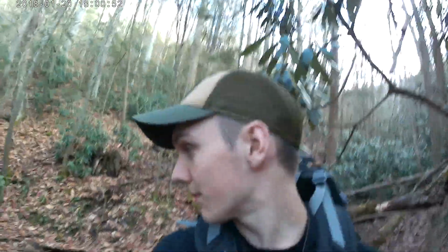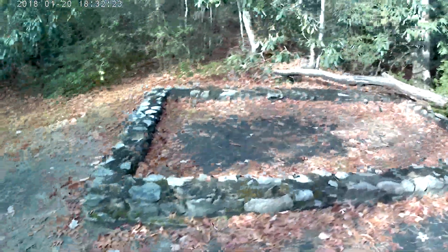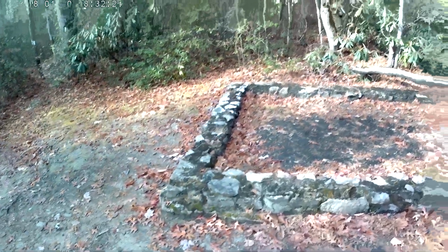Alright guys, we just stopped to get a snack and fill up on water. We got just over 5 miles to get out, and in about a mile we'll be at a shelter. So we'll know that's going to be exactly a mile from here. So we're going to try to make that in pretty quick time, and we should be able to get out here easily by dark.